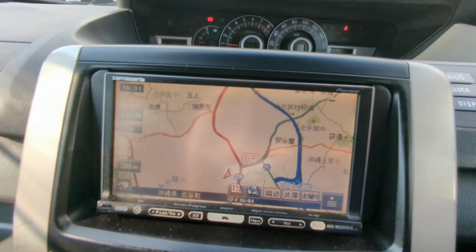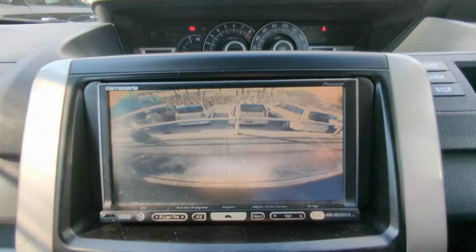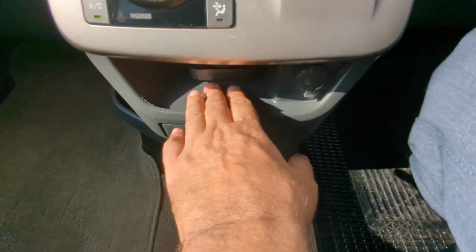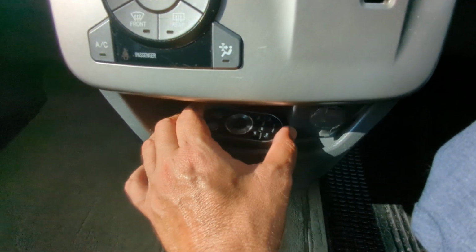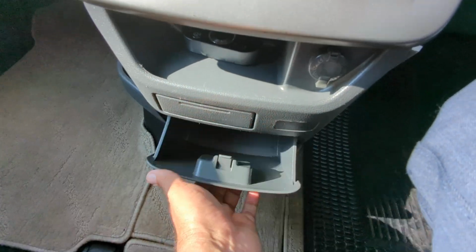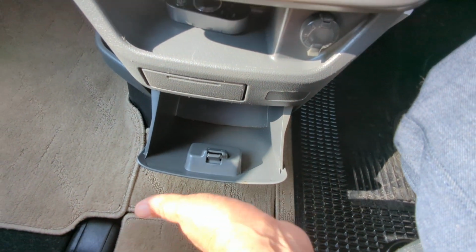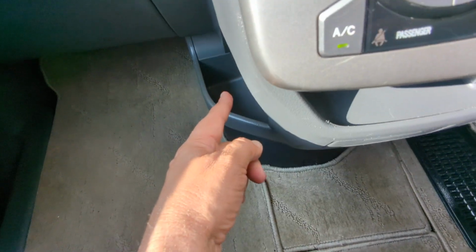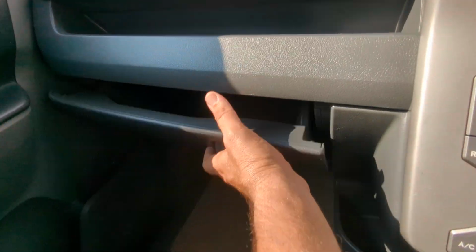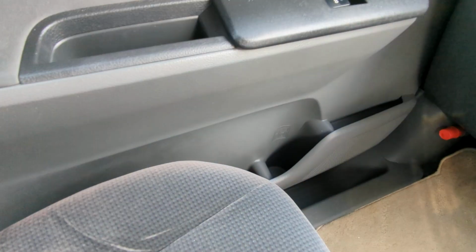Then in the middle, you have your radio. This one does have a rear camera. You have your shifter, air conditioning control, little shelf here, just with a remote there for something, power outlet, cup holders, and another little bit of storage compartment down here, a little storage over here. Above the glove box, you guessed it, more storage, and then the glove box itself. Then a little more storage and cup holder on each door panel.